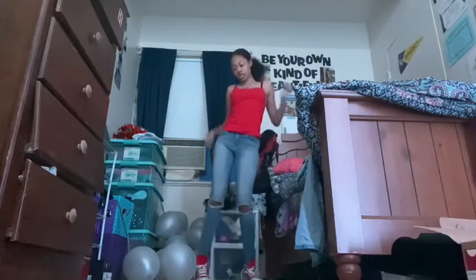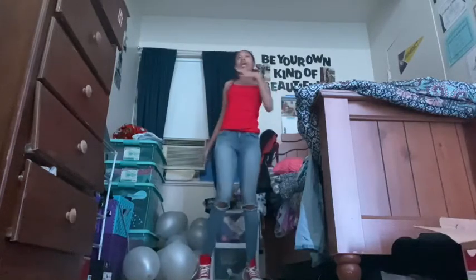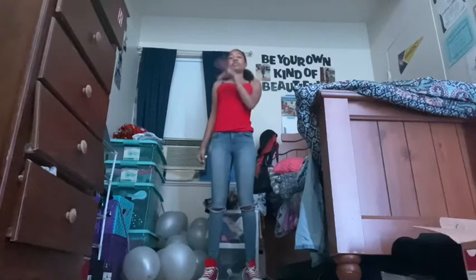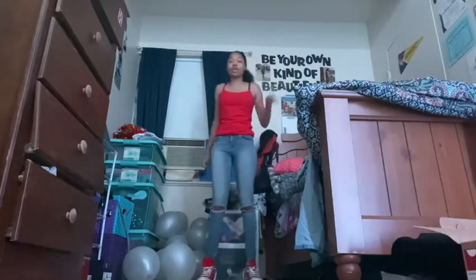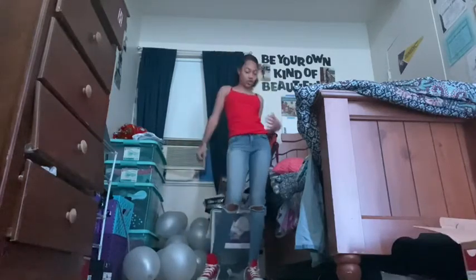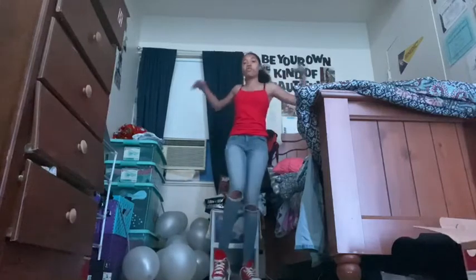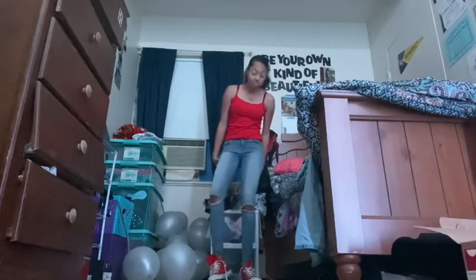Because y'all know what's up with that. Your girl got big. I got lips like 10 foot. But we ain't gonna speak on that. We just talk about that when we change. But yeah, this is a simple little outfit that I just really love. I'm obsessed with this outfit for some reason. I just really love it.